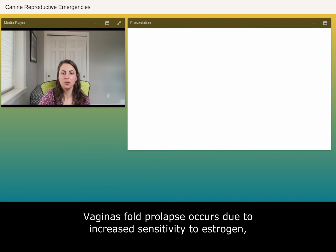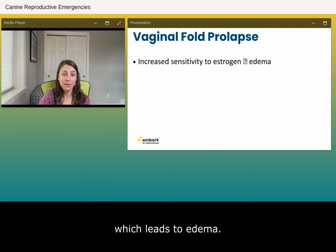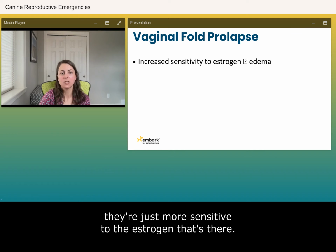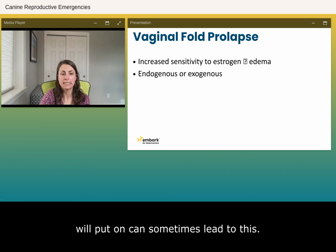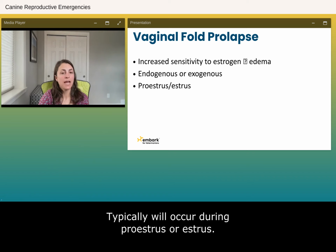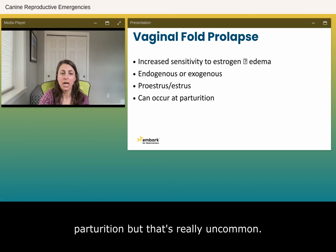All right, vaginal fold prolapse occurs due to increased sensitivity to estrogen, which leads to edema. So they don't have more estrogen than a normal bitch. They're just more sensitive to the estrogen that's there. So this can be endogenous or an exogenous source. So something like an estrogen cream that some owners will put on can sometimes lead to this. Typically will occur during proestrus or estrus. Every now and again, we'll see it right at parturition, but that's really uncommon.